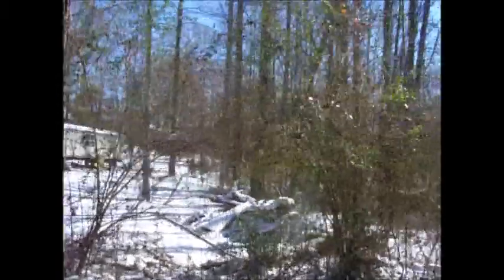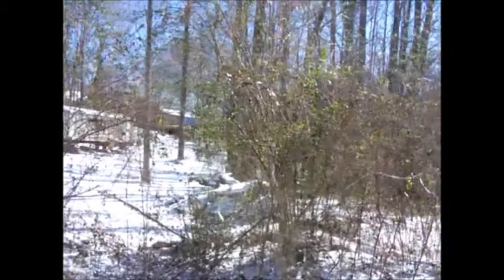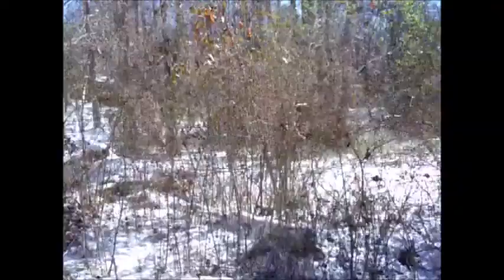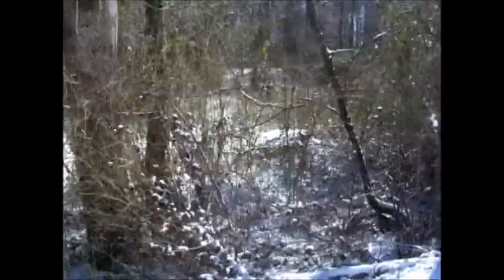And you might can see the cabin up there. And all of this is my property here. And I don't know if you can see it or not, but there's the creek that goes through.